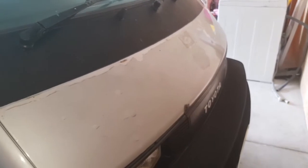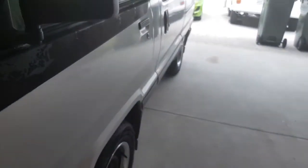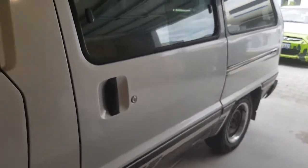Now, being a van, this keeps its value very well. Whereas with a car, you'd probably get a 2004 sedan like a Falcon or Commodore for about $1,500 to $2,000. This, you get a 1989. I think it's 4.6 meters long, 1.6 wide, so it's actually not that big, but inside it is very big.